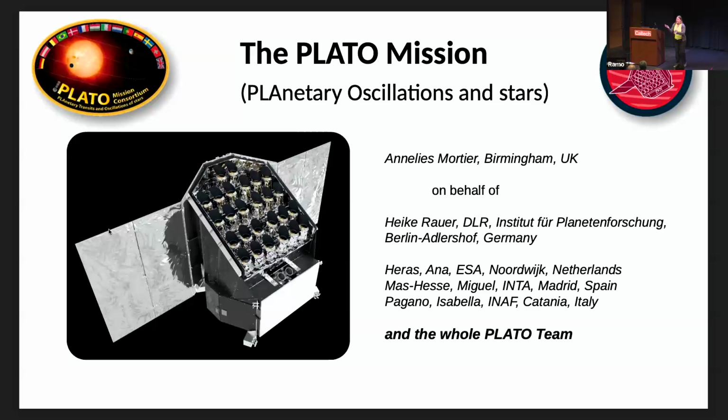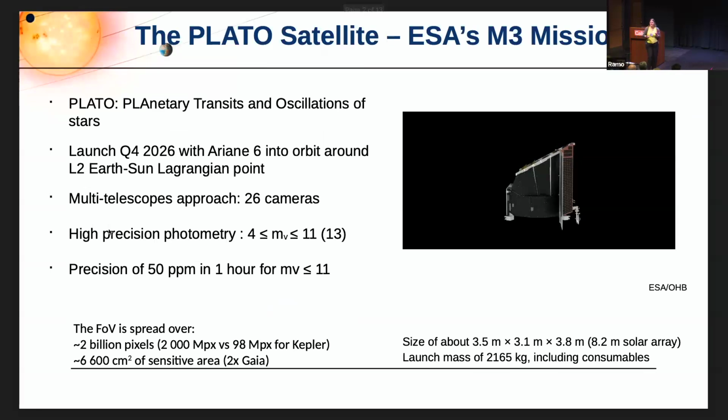The goddesses and the gods of the Plato mission couldn't be here, so I was tasked to talk to you about Plato, so I'm going to do my very best to channel my inner Plato goddess. All right, so the Plato satellite, if you haven't heard of it, is the next M-class mission from ESA, which is the European equivalent of NASA. And it stands for, this is not that contorted of an acronym, Planetary Transits and Oscillations of stars. So the launch is in the last quarter of 2026, and we're going to L2, so Roman will race you there. We'll see who gets there first.